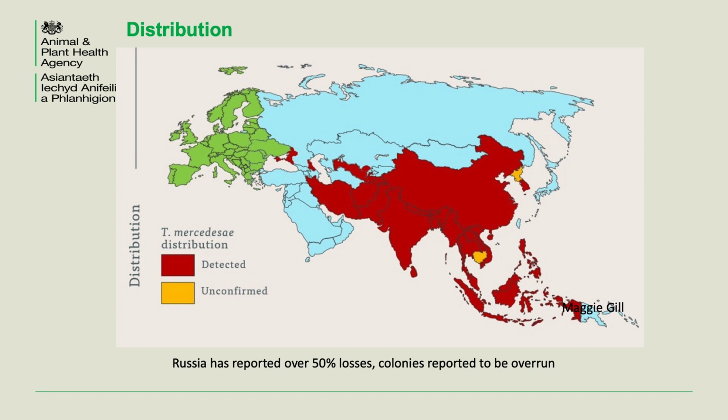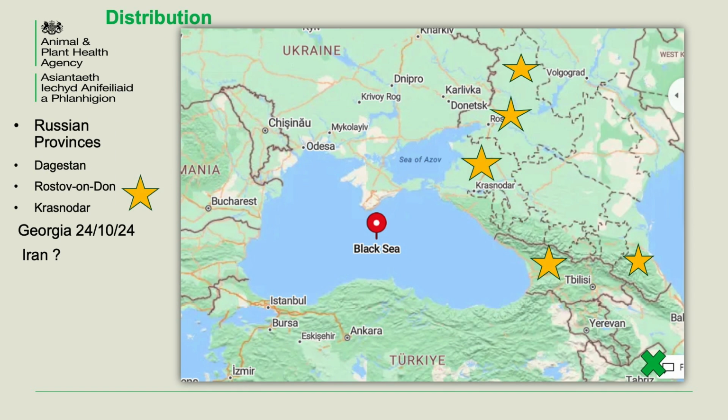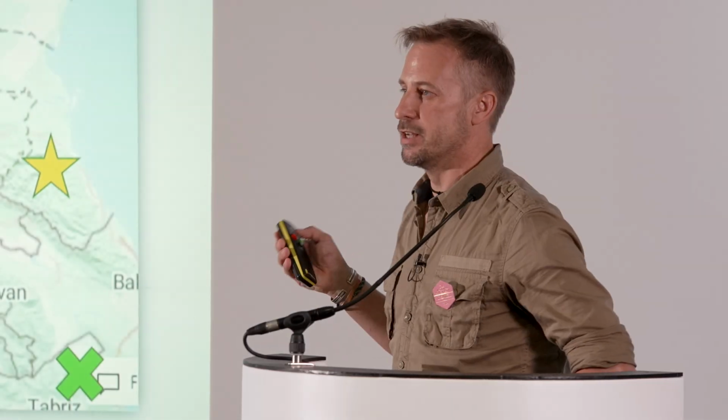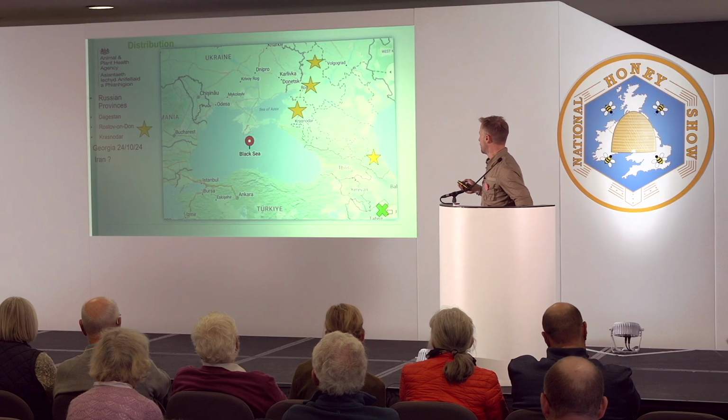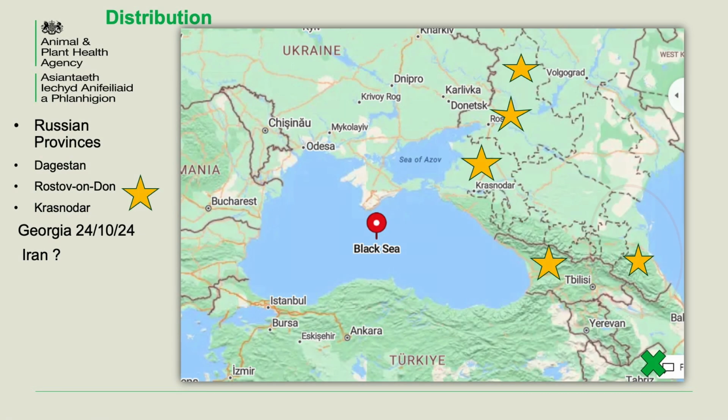So this is the updated map here of Europe, so you can see that it is over into several Russian provinces. We'll look closer at that in the next slide. Where the stars are is obviously where we are now finding Tropilaelaps. So these are provinces right up against Ukraine. Obviously, in this area, there's bigger fish to fry than surveillance for Tropilaelaps at the moment, but we are right on the border. This is Dagestan on the Caspian Sea. That's the original discovery of Tropilaelaps within Russia.